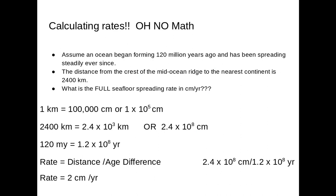So here's the math. I know everybody loves the math. There is a little bit of math that we're going to be doing. It's simply calculating the rate of seafloor spreading. The example I'm giving you here is that we're going to assume that the ocean began forming around 120 million years ago, and it's been spreading ever since. The distance from the crest of the mid-ocean ridge to the nearest continent is 2,400 kilometers. So we want to know what the spreading rate is in centimeters per year.